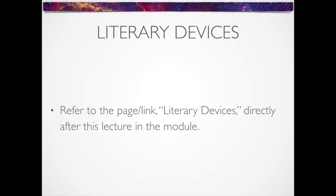The whole list is interesting, but if you are not already familiar, please review the following devices, to which we will likely refer over the course of the class, some of which I've already referred to. Allegory, allusion, archetype, foreshadowing, hyperbole, imagery, irony, metaphor, motif, paradox, personification, point of view, simile, and verisimilitude.